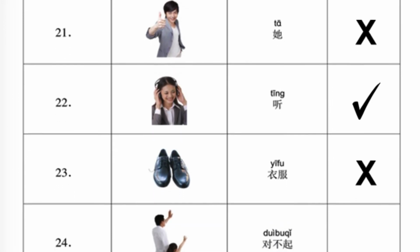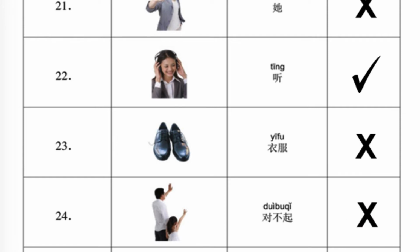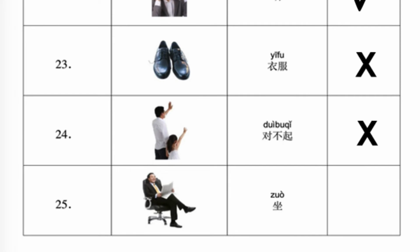Let's see question number 24. You can see two persons are saying bye-bye, but in front of them is written 对不起, which is for sorry. So it is wrong. Question 25. A person is sitting on a chair and the word is 坐, that means sit. So it is correct. So draw the tick mark sign.